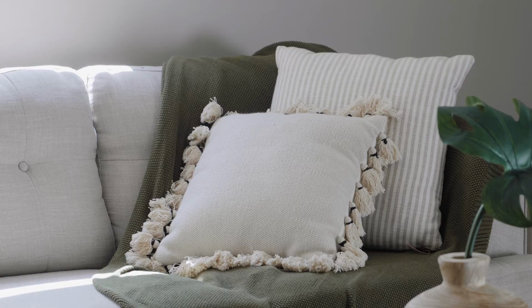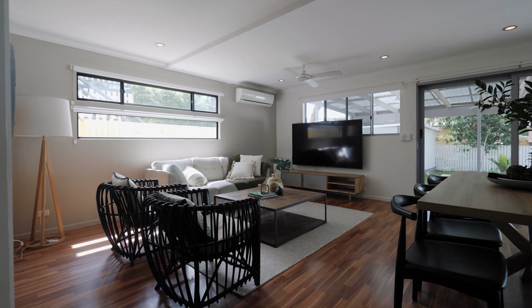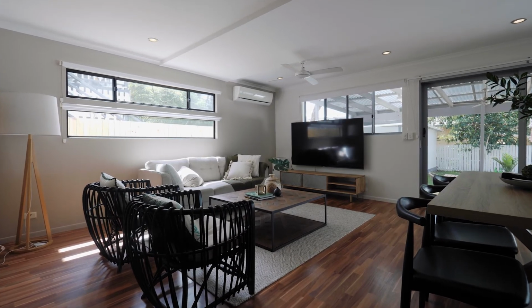This house is move-in ready. A must view for buyers seeking urban ease and accessibility with a leafy suburban feel.